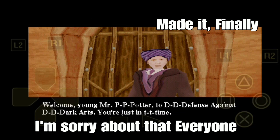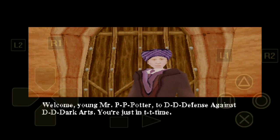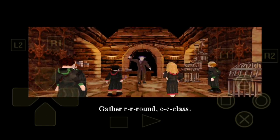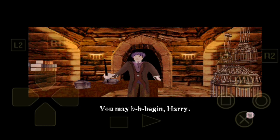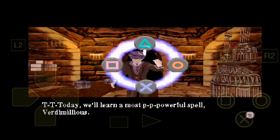Against dark arts, you're just in time. Gather round, class. I'm Professor Quirrell, and this is your defense against the dark arts lesson. You may begin, Harry. Today we'll learn a most powerful spell, Vertimilius. Get ready.